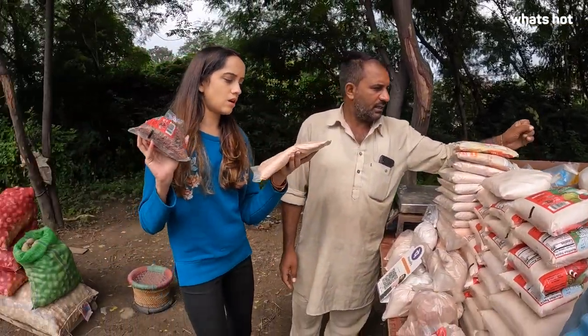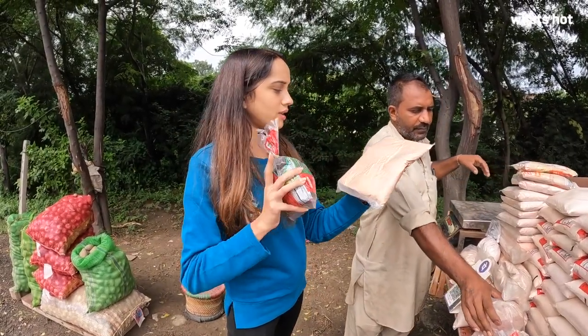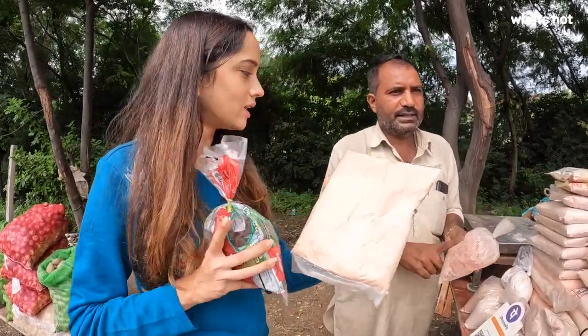Okay guys, I have black salt here, then this is pink salt, which is called Senta Nama.